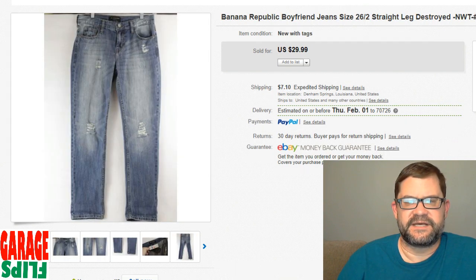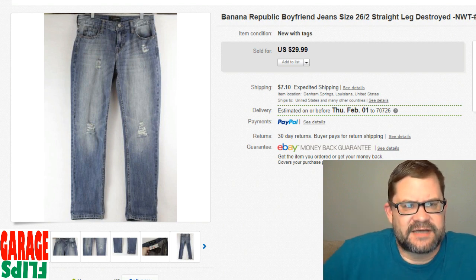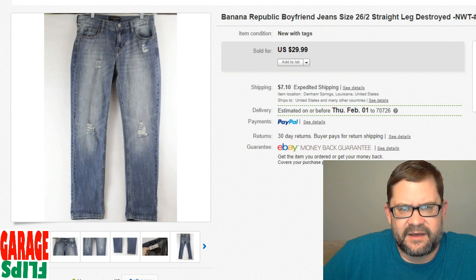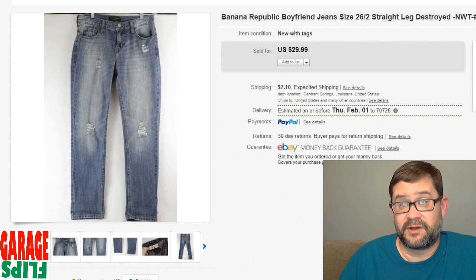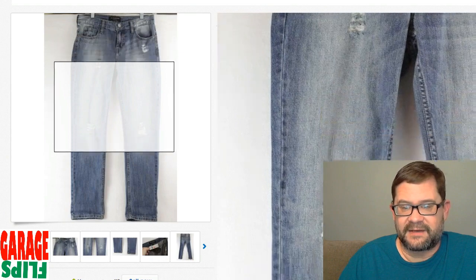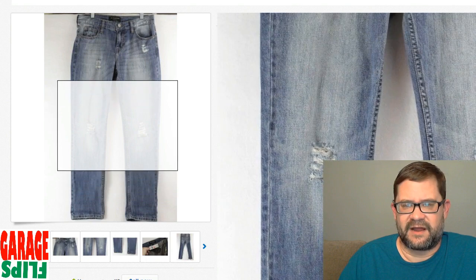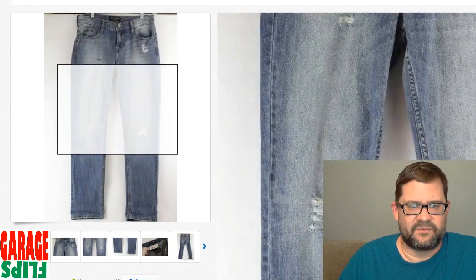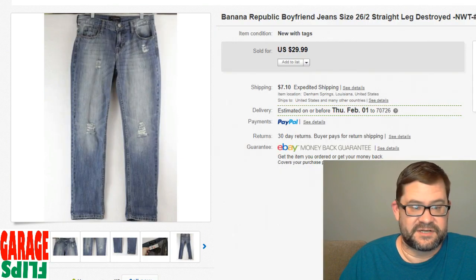Okay, let's see. My wife Candace actually found these in a Goodwill when we stopped in one day while we were out, and she saw these new with tags jeans on the rack. I paid $6 for them, and they sold, this Banana Republic, which I found to actually be a pretty good brand. They sold within, I'd say, a week for $30 plus shipping. So that was a nice little profit, even paying $5.99, which is very high for me, still was able to make some really nice profit. So I guess the distressing or whatever was considered desirable. I don't really know.